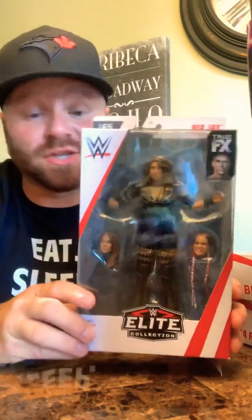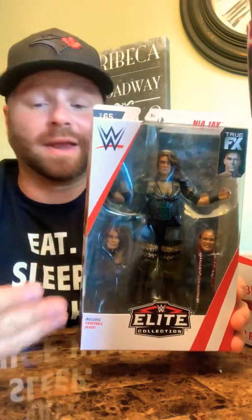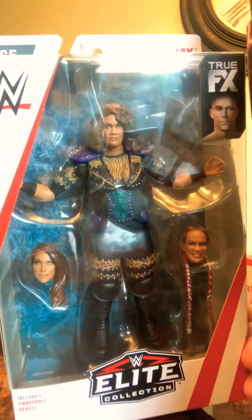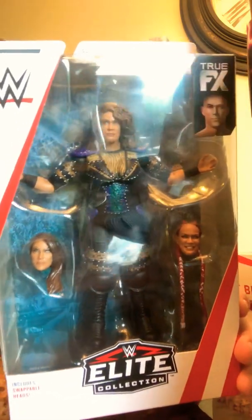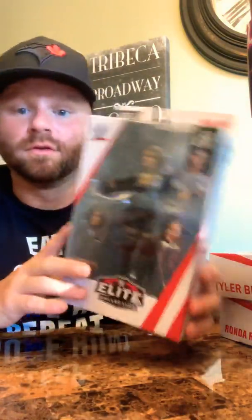Next up, we've got Nia Jax. This is my favorite Nia Jax figure they've ever made. The head scans, the fact that you get 3 heads with this in a regular Elite box was worth the $20 I paid for it originally when I got them. I mean, the detail, it's identical to her. It's probably the best facial likeness of any of the divas. But again, $5. So Nia was a good grab from there.